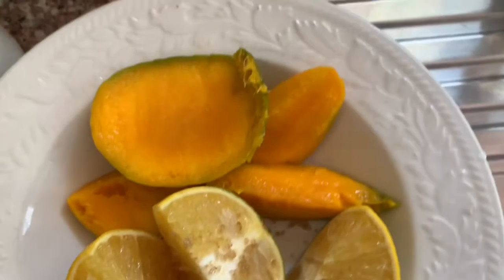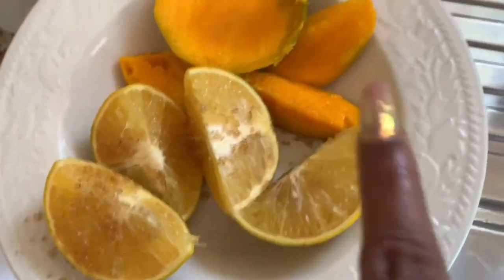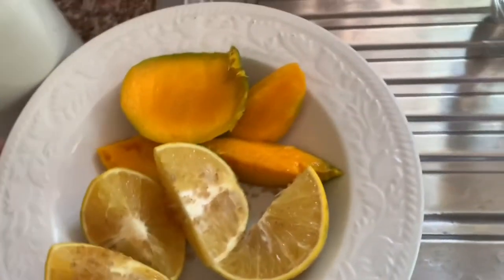Alright, guys, so I cut up my fruit. So I have oranges, mangoes. I cut it up this time so I can eat it. And we are headed to the balcony.